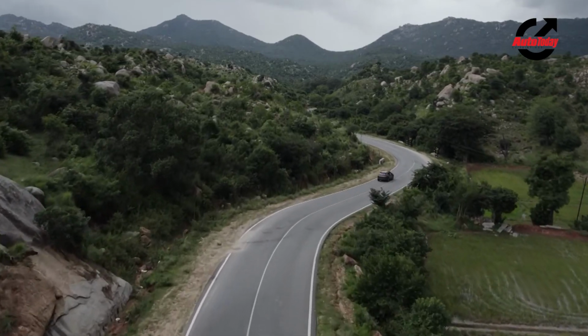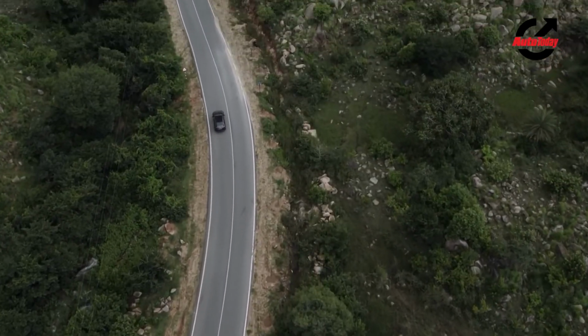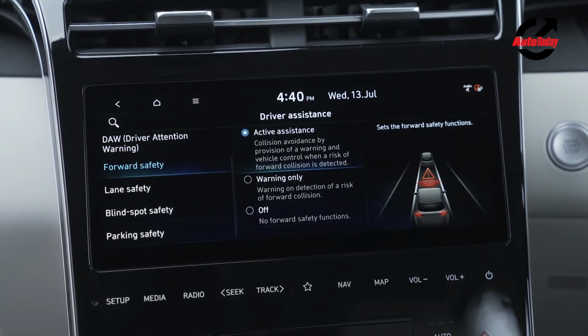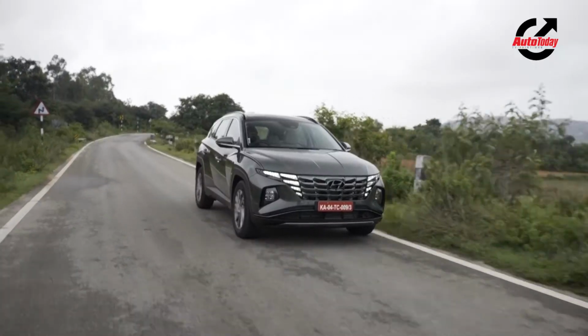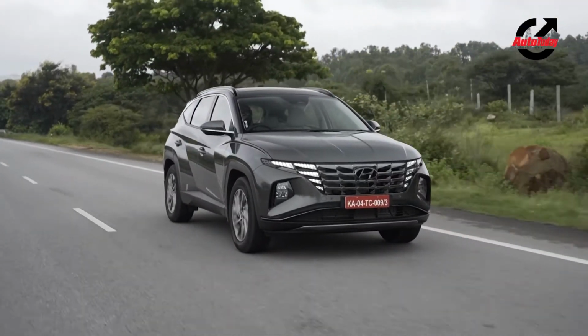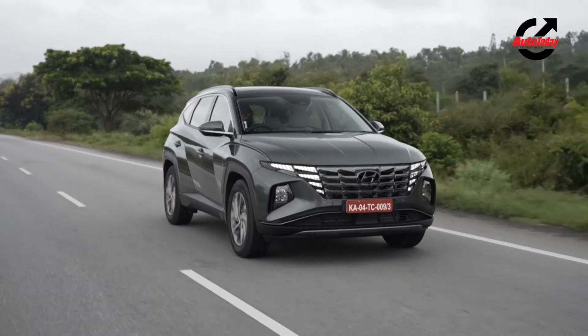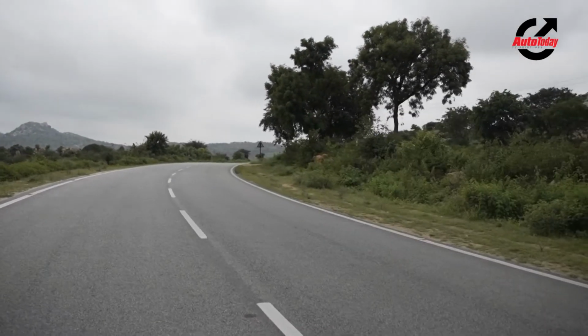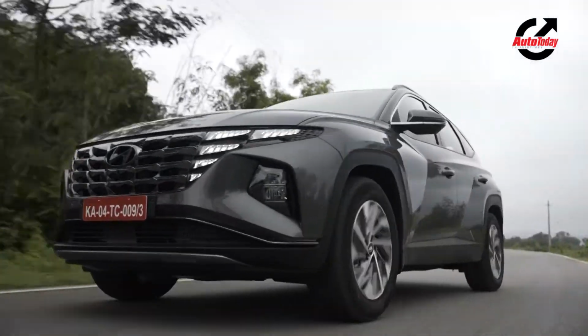There are driver aids too in the form of Level 2 autonomous ADAS functions that offer features like lane keep assist, forward collision warning, and even emergency braking assistance. We've seen ADAS being included with more and more cars lately, but Hyundai's system is by far the most suited to the haphazard Indian traffic conditions, where it acts as an effective layer of safety that works in our traffic conditions.